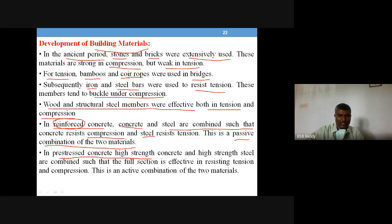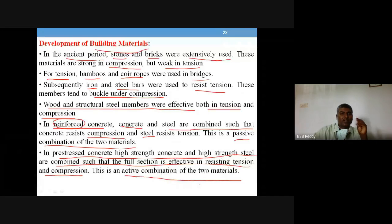And in prestressed concrete, high strength concrete and high strength steel are combined such that the full section is effective, resisting both tension and compression. This is called an active combination of the two materials. In RCC, we have been using a passive combination where one material is exclusively for resisting one particular force. That is made active by pre-stressing the concrete. The concrete's weakness in taking tension is overcome, and high tensile steel is used for this purpose. So that is where you have an active combination of the materials.